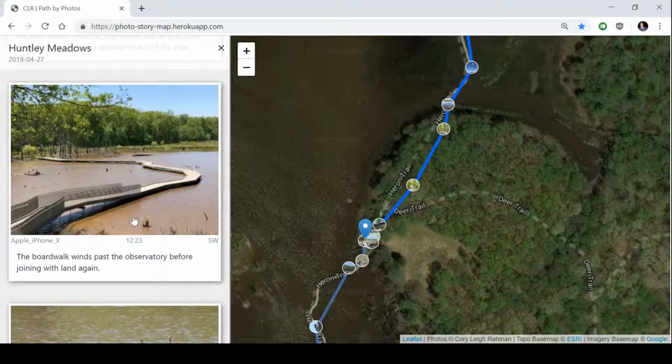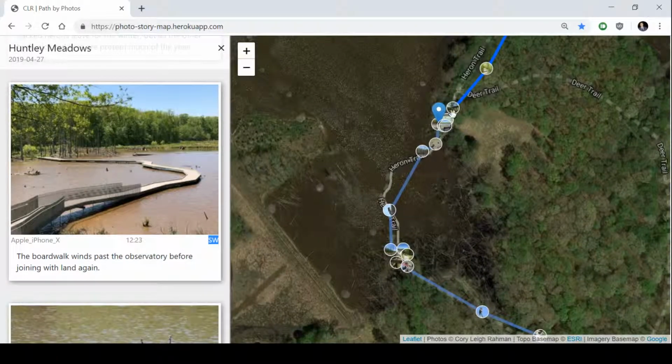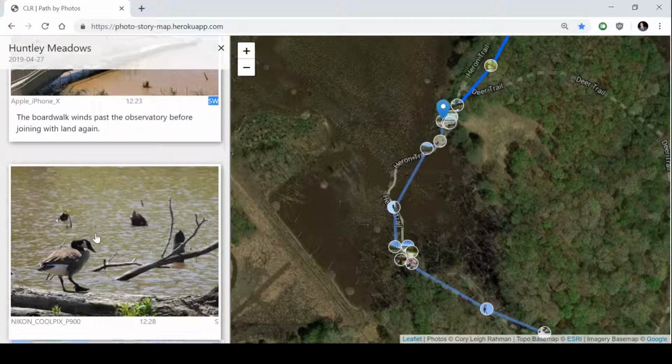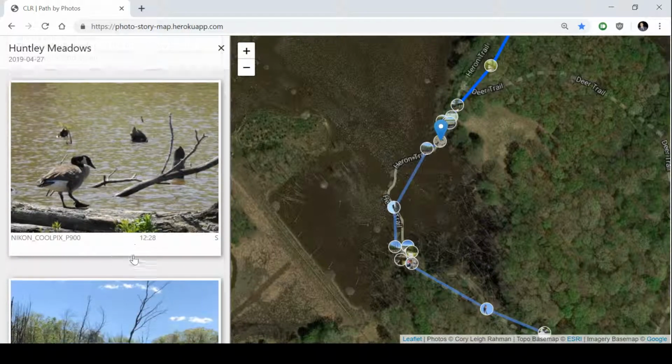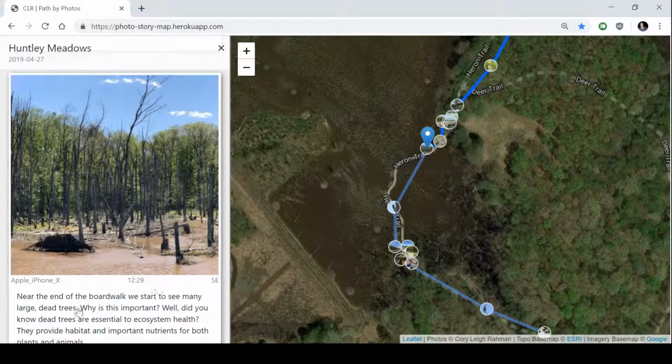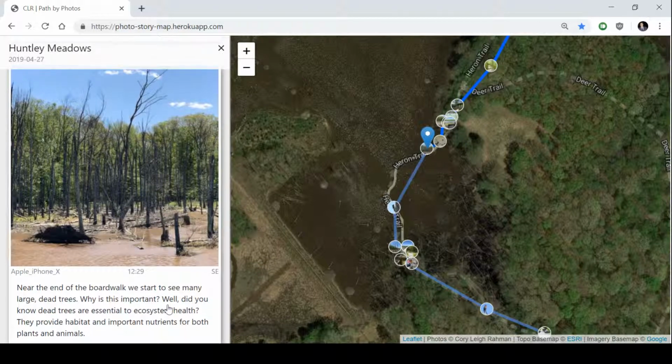And the boardwalk winds past the observatory before joining land again afterwards. That's a southwest facing photo, so you can see that this curve is this curve on the map down here. Now, near the end of the boardwalk, we start to see many of these large dead trees. Why is this important? Well, did you know that dead trees are essential to ecosystem health? They provide habitat and important nutrients for both plants and animals. This was a southeast direction, so these trees are right here on the map.